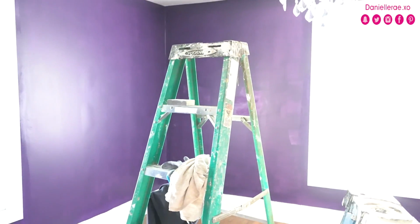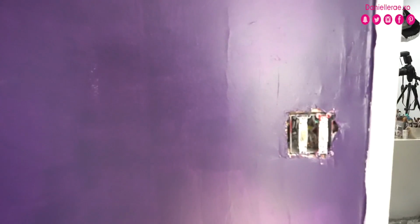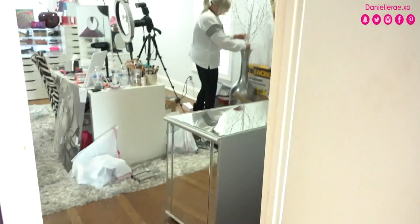All right, you guys, so we've gotten some of the decor pieces. Mom has a tree that she got me for Christmas. And then we have the first paint on. It probably looks a lot lighter than it is because we have the windows open, but it's a darker purple. So I'm excited for it.